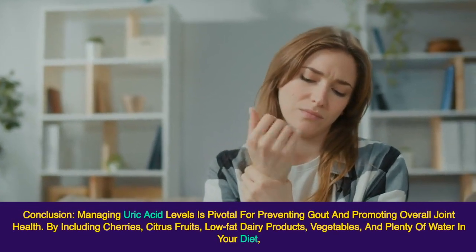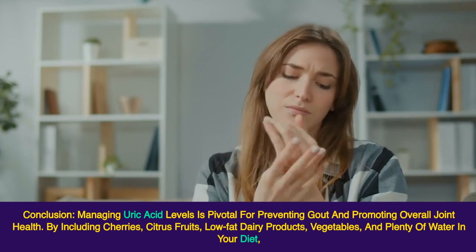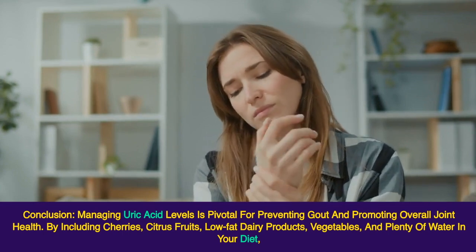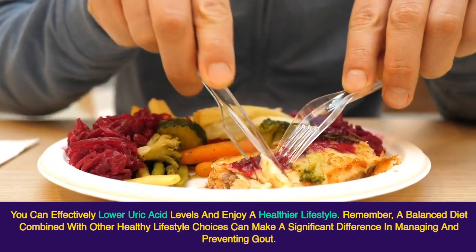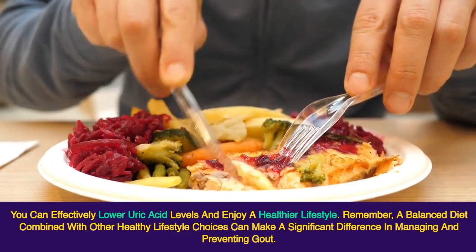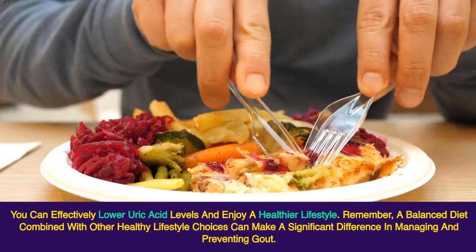Conclusion: managing uric acid levels is pivotal for preventing gout and promoting overall joint health. By including cherries, citrus fruits, low-fat dairy products, vegetables, and plenty of water in your diet, you can effectively lower uric acid levels and enjoy a healthier lifestyle. Remember, a balanced diet combined with other healthy lifestyle choices can make a significant difference in managing and preventing gout.